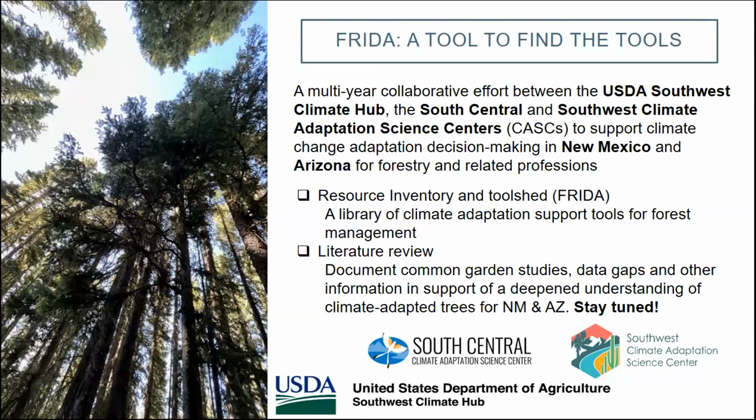So at the Southwest Climate Hub, we really listened to our partners and resource managers in the region, and we heard, okay, stop with the tools. We have enough tools, but we really need a tool to find the tools. These tools exist. We just need an easier way to find them.